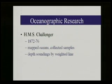As you might imagine, the seafloor has been of interest to scientists for a long time. The HMS Challenger in 1872 through 1876 actually mapped the oceans and collected samples. Look at those dates though, 1872 to 1876. We're not talking about super highly technical research, but they were using what they had available. So they did depth soundings by weighted line. They took some samples from the ocean floor with buckets.